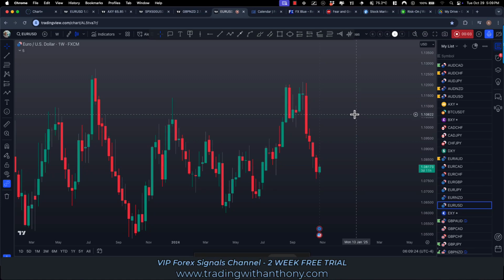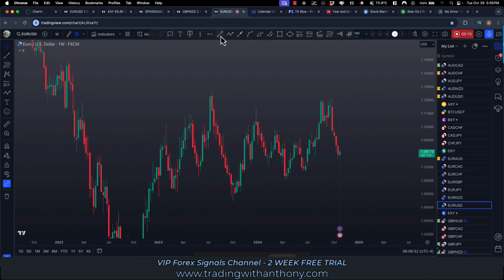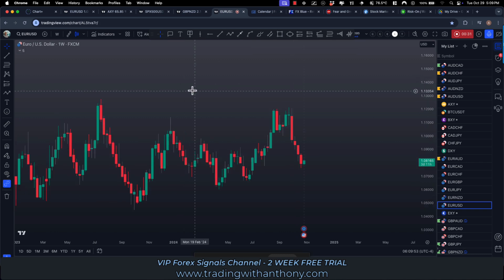Traders, I'm looking at the euro dollar weekly chart. If we crunch this up, the momentum is bullish overall. The momentum is bullish without a doubt. Okay, higher high. We've broken, wow, this high back in here that's been taken out. So my bias is to look for a buy opportunity on the weekly time frame.